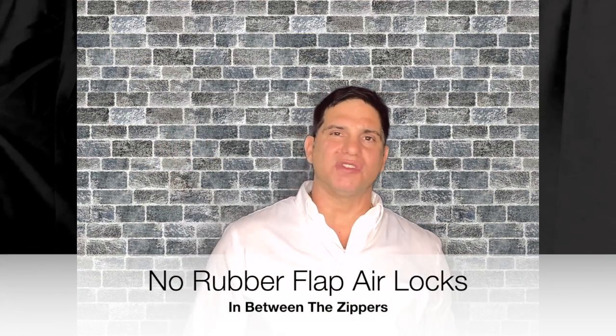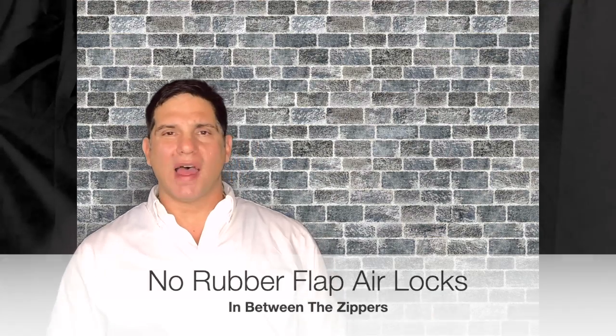Also, with those zippers, you want to try to avoid getting a chamber that has a rubber flap in between the zippers. They use that as an airlock. Today, the technology is out there that there are zippers that are airtight, that are much stronger and more supportive than getting a chamber with 2 zippers and a rubber flap in between.